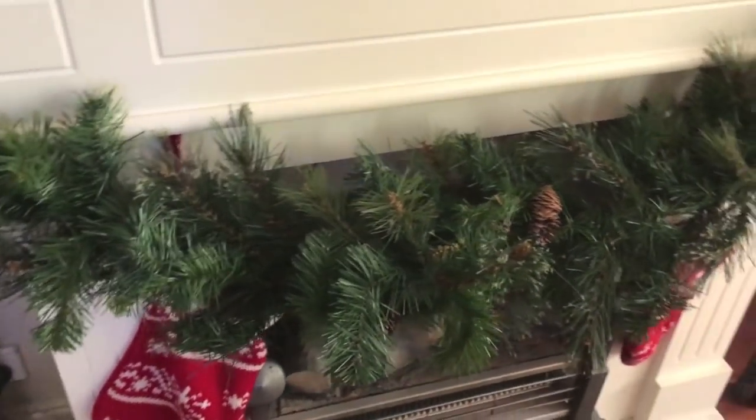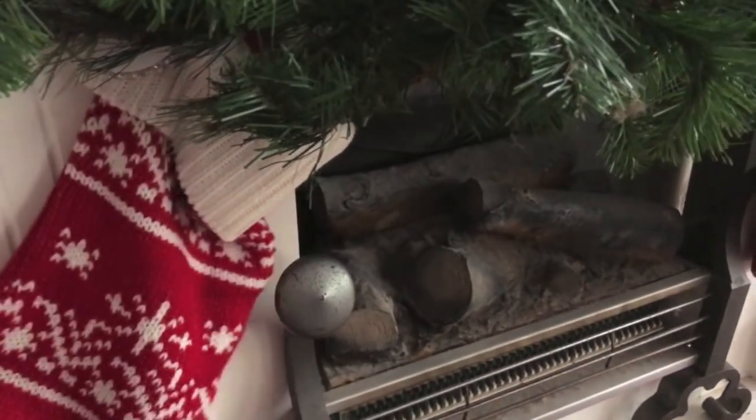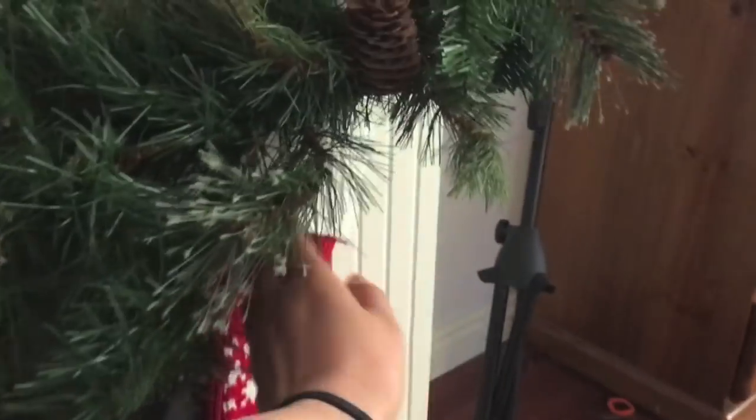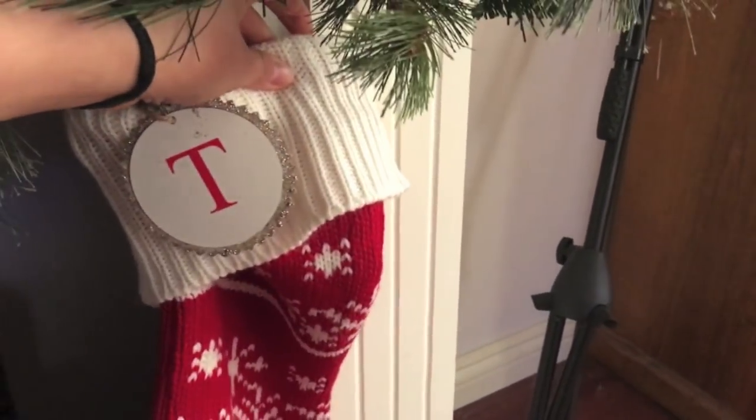So just the green garland there, and then our stockings are hidden underneath here. This one's Joe's again. He's got the little J initial, and this is mine. I've got the T as well.